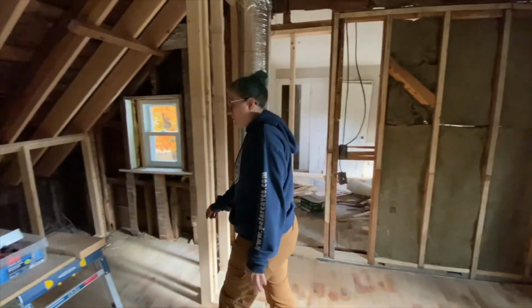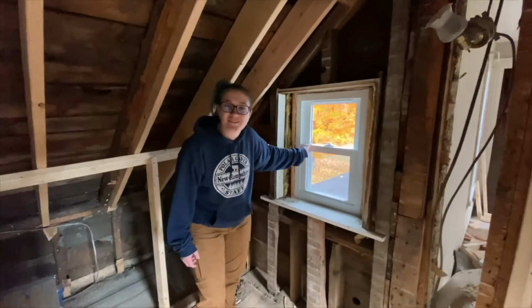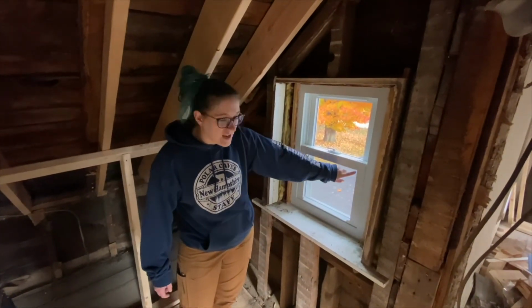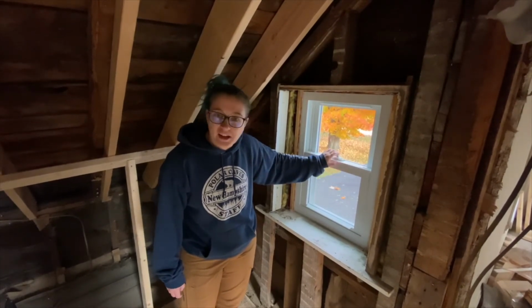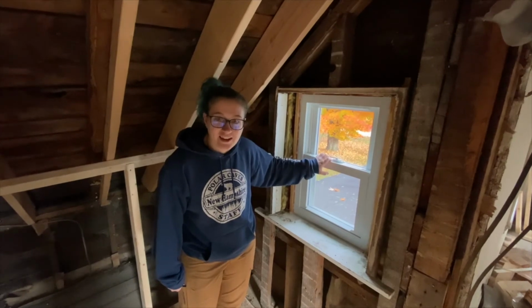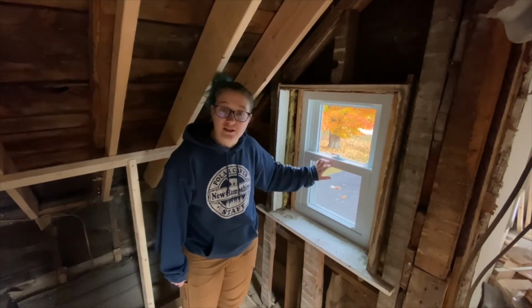Finally, the last thing we did is this little itty bitty tiny ridiculous window had the seal kind of coming out of it, so it looked terrible. So we replaced this little tiny thing with another little tiny thing, and it's the most useless but adorable window I've ever seen in my life.